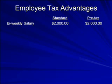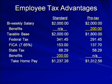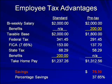To get a better understanding of the tax advantages of a cafeteria plan, let's look at an example whereby the employee has elected to reduce his income by $200 per pay period to pay for medical expenses. Under the pre-tax cafeteria plan, the $200 is deducted prior to determining federal, state, and payroll taxes. With this lower taxable base, you can see the reduced amounts paid in federal, state, and FICA taxes. By pre-taxing this $200 benefit, the employee's take-home pay is $75 greater than if taken after taxes, which equates to nearly a 38% savings on a $200 benefit.